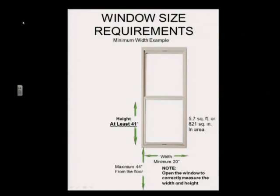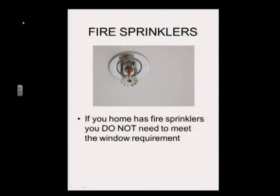The last thing on windows is the distance from the floor. Again, open the window. The bottom of the opening can be no more than 44 inches from the floor. By the way, if your home happens to have a fire sprinkler system, you do not have to meet the window requirement.